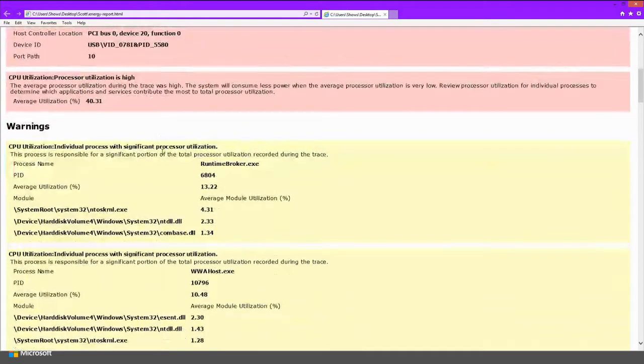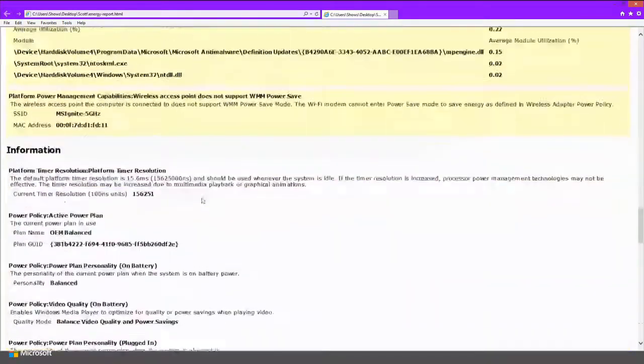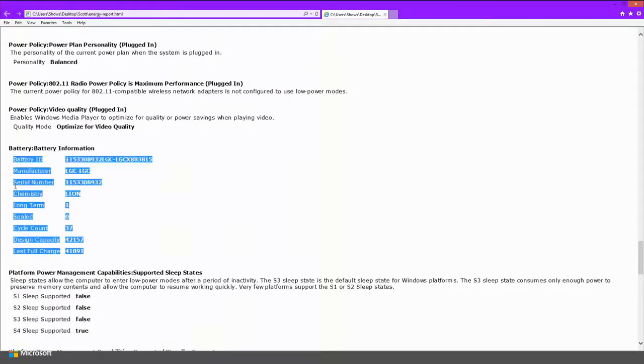You also get some information about any processes that are significantly using the CPU or consuming time on it. And then at the bottom, we have information on what power plan is in place. Right now, we have the balanced power plan. And it gives you a real quick section about the battery, cycle count, your design capacity, and what your last charge was.